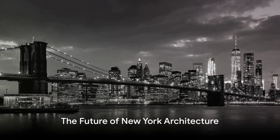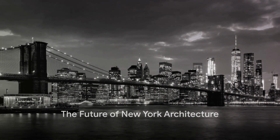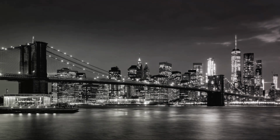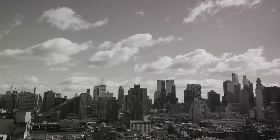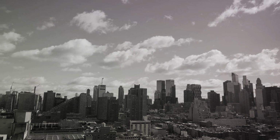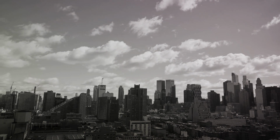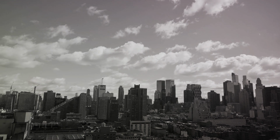What does the future hold for New York architecture? That is a question that provokes much thought and stirs up a whirlwind of possibilities. As we cast our gaze forward, we see a horizon filled with emerging trends that promise to redefine the architectural landscape of this iconic city.